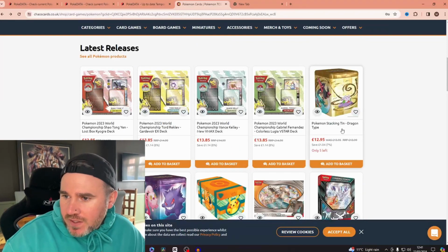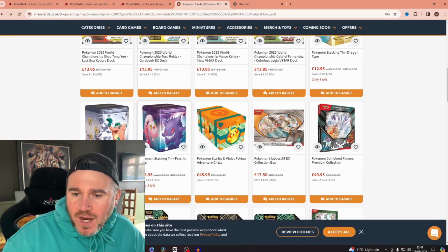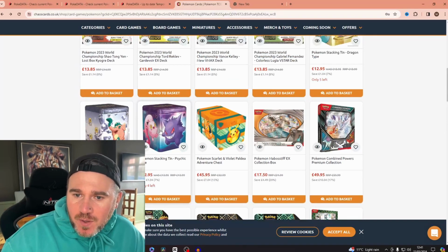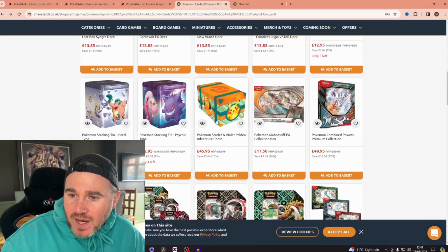But also we got these Pokemon stacking tins, the Dragon type, the Metal type, and the Psychic type, which are quite nice. Artworks are lovely on these. I don't know what's inside them, so I don't know what packs they are inside, but saving £1.04. Maybe you might get them a bit cheaper later in the year. I have no idea. I still need to pick one of these up, not had one yet.